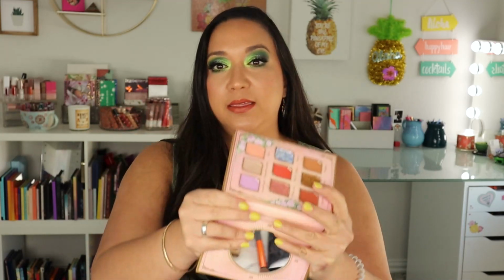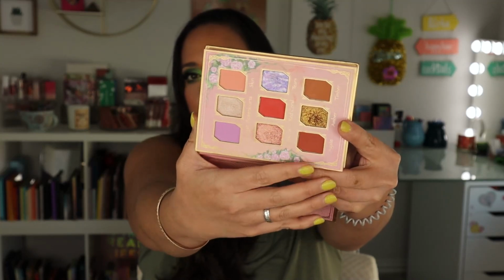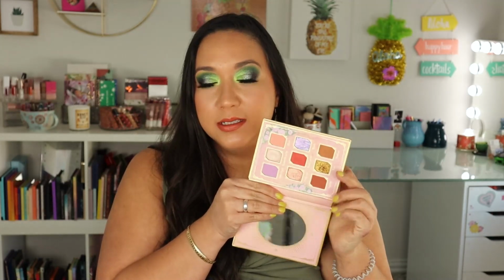It's just a very neutral, soft palette, and as you can see, I like color. I like very bold, I like very dramatic, I like very dark eyeshadows, and this one doesn't have any dark shadows really. This is the darkest one in the pan, and everything is just very soft, very neutral. It has a little bit of pastels and softer colors, and I just don't reach for this one very often. I don't think I've reached for this one for a while actually, but the quality is really good.